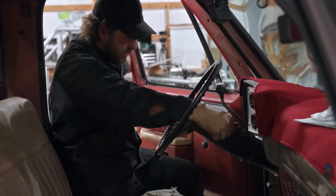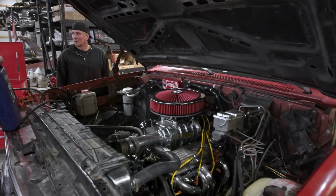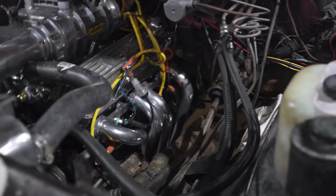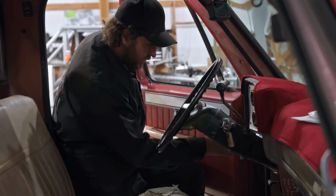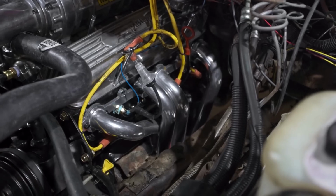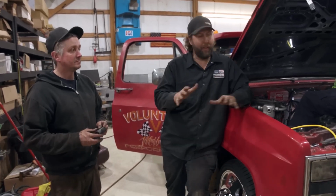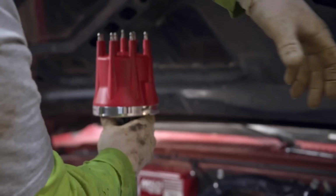Come on, thing. It's got compression. Okay, we could not have spark. Someone's got to watch this light, see if that blinks. No blinking? Well, unfortunately, we do not have lightning. We don't have any spark. I thought that one of the parts, the distributor, might be bad, so thankfully we ordered another one.